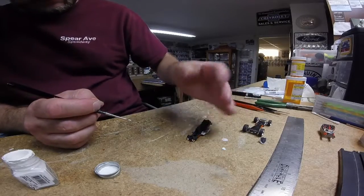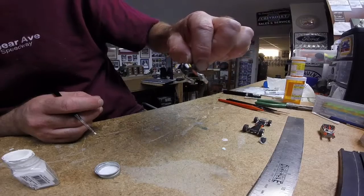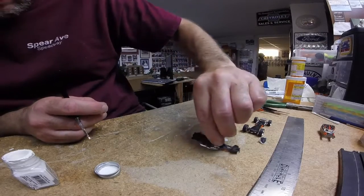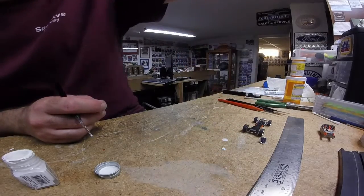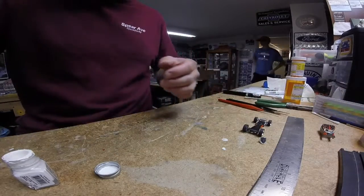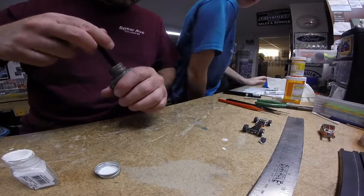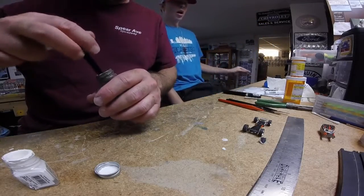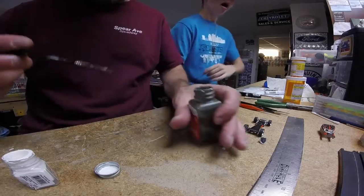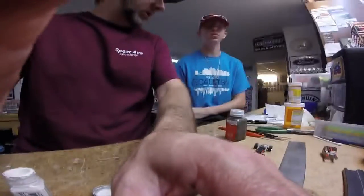There we go. So I think that's going to look cool for headlights, turn signal, and then we got the back done. So let's let that sit for a minute. We'll let that dry, and then Elijah can chrome the engine, and we'll be good to go there.